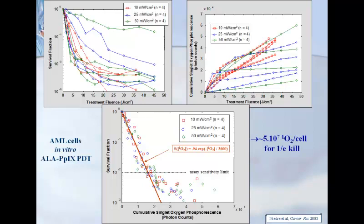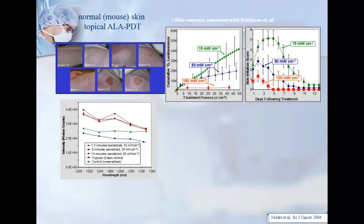And it's a surprisingly large number. PDT is actually not a very efficient process. You need about 50 million molecules of singlet oxygen to reduce the cell survival by about 1/20. And that's actually consistent if you calculate that through in vivo, it hangs together. Does this work in vivo? And the answer is yes.